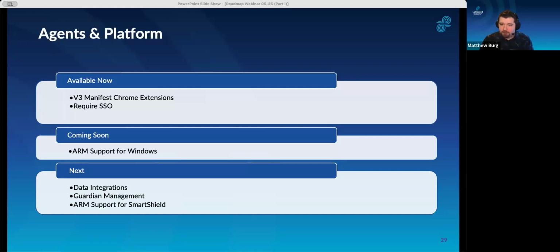Coming soon, we do have ARM support for Windows. This is going to come out first for Filter, but it will be coming to our other products as well, of course. So this is something I know a lot of device refreshes are happening. Some have already happened. There's a lot of really exciting new Snapdragon or other types of systems out there that are on ARM. And so, that's something we want to make sure our software works flawlessly for that.